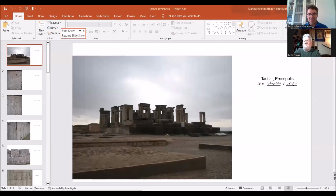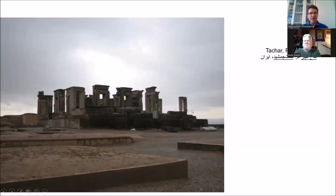Okay, Bede. My suggestion is, as we discussed before, I'm going to share something here for all of us so we can see. These are pictures taken there. These pictures are from Tachara Palace, and also some from Persepolis and some from Apadana. But that's not important for us. It's about this Achaemenid legacy. So picture by picture, we go ahead and discuss the Achaemenid archery. Bede, go ahead, please.